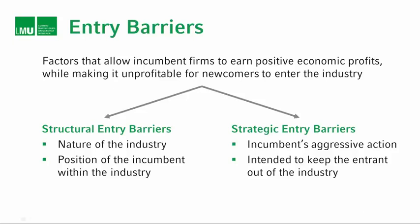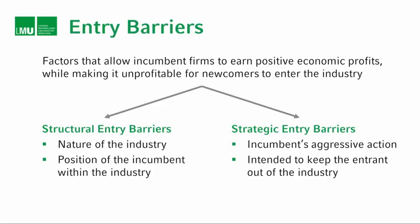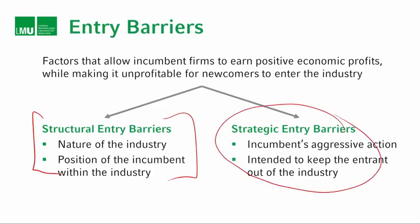And leaving aside the structural entry barriers, which are basically entry barriers that are somehow part of the nature of the industry, let's now focus on strategic entry barriers. Strategic entry barriers are the result of conscious, aggressive strategic actions by the incumbent, intended to keep the entrant out of the industry.